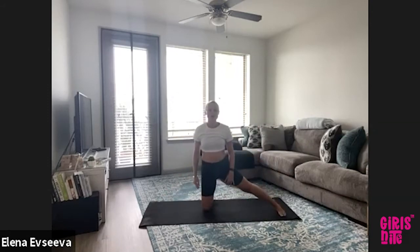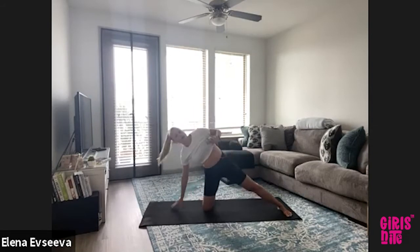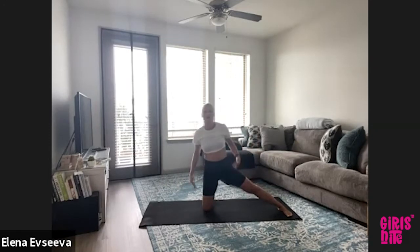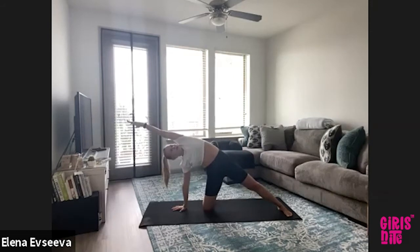Let's switch the sides here, feet together, extend the opposite leg, again making sure it's parallel to the edge of the mat, and go for the movement here. Paying attention to your breath here, exhale and inhale mindfully with your movements.